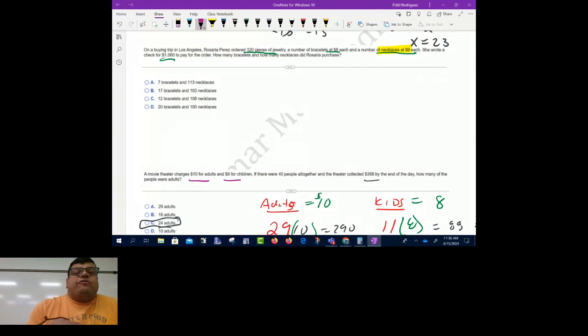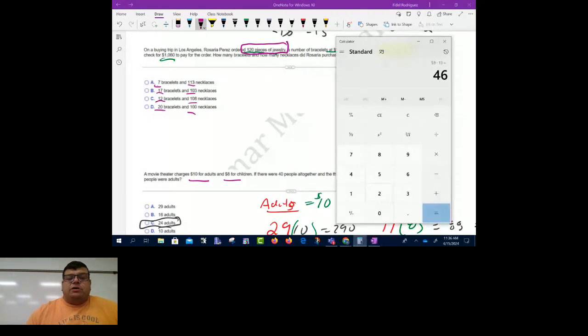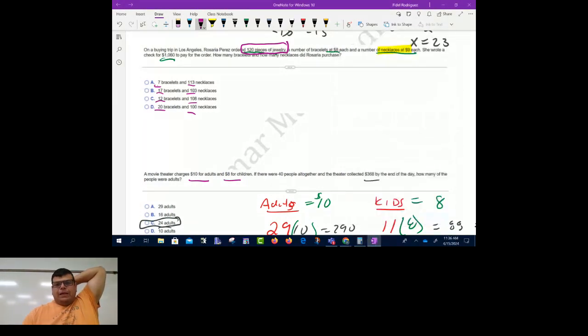Okay, y'all, first thing I'm going to do is this. Remember, there's 120 pieces of jewelry. I'm going to check my answers, and I want to make sure that each of those numbers adds up to 120. So 7 plus 113, yes, that one does. 17 plus 103, yes, we're good there too. 12 plus 108, also good. And then 20 and 100, that's easy, right? It's 120. Okay, so look, y'all, so far, all of those are good choices, right?